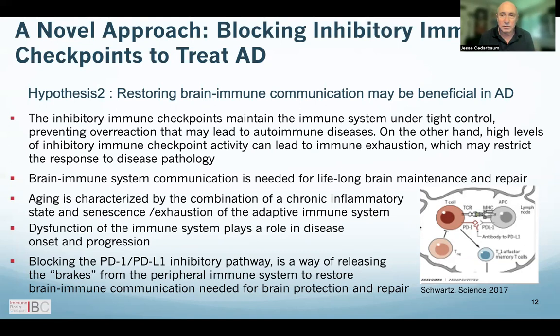However, the good Lord, or nature, Mother Nature, depending on how you look at things, did not give us the immune checkpoints to allow cancers to invade our body. The immune checkpoints are there to maintain the immune system under tight control, preventing overreaction that may lead to autoimmune diseases while allowing appropriate activity of the immune system to combat pathogens.